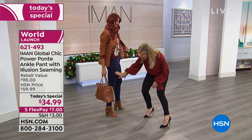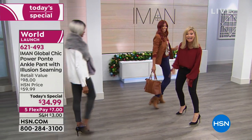Same thing with those illusion seams. So it's really slimming out that leg. It's stunning.